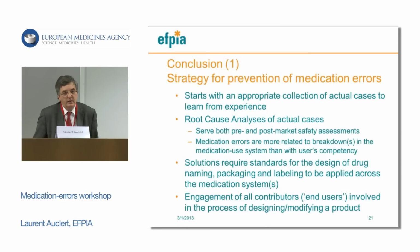In conclusion, we, as industry, have a strategy for prevention of medication errors that really starts, and it's really the basis, I cannot insist more, with an appropriate collection of actual cases to learn from experience, with not only collecting them, but analyzing them appropriately, and, as was already said, the root cause analysis of these cases that serve not only post-marketing, but pre-marketing safety assessments. And we know that medication errors are more related to breakdowns in the medication use system than with user competency. And here again, the no-blame attitude is important to encourage the collection of those errors.